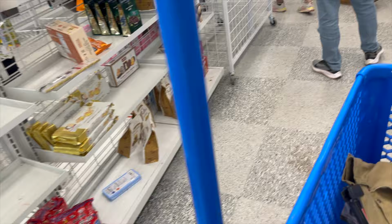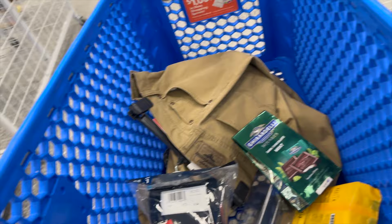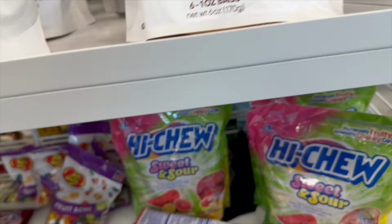As you can see, we have a line. I have to wait. Okay, while at the line, I did see this. So I want to get those too. This too. Some kind of chocolates. Dark chocolate espresso beans. Another kind of candy. High chew, sweet and sour.